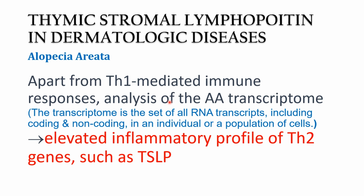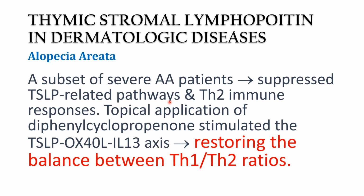The transcriptome is the set of all RNA transcripts, including coding and non-coding, in an individual or population of cells. It revealed an elevated inflammatory profile of T helper 2 genes, which include thymic stromal lymphopoietin, suggesting a potential involvement of T helper 2 signaling in patients with alopecia areata. A group of severe alopecia areata patients showed suppressed thymic stromal lymphopoietin related pathways and T helper 2 immune responses. In such cases, topical application of diphenylcyclopropenone stimulated the thymic stromal lymphopoietin OX40 ligand interleukin 13 axis and facilitated the T helper 2 skewed immune responses, thereby restoring a balance between T helper 1 and T helper 2 ratio.